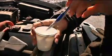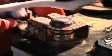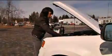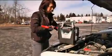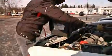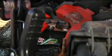Just baking soda, water, and that old toothbrush you may have laying around, that's all you need to clean the battery terminals. If you have to jump start a battery, this can be done easily with another vehicle, or you can have your own battery jumper and use it another time. This is the safest way to get back on the road, especially if you're stuck in a parking lot.